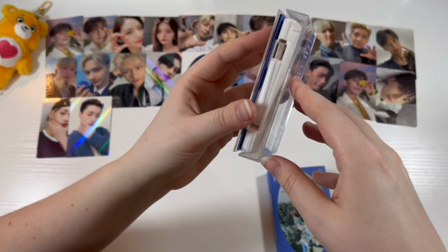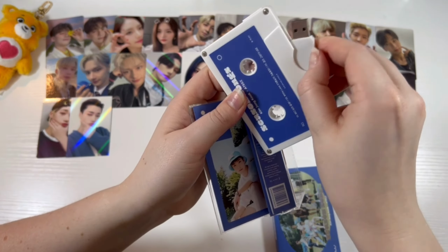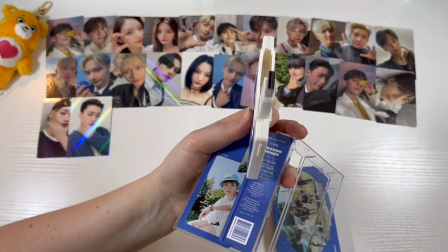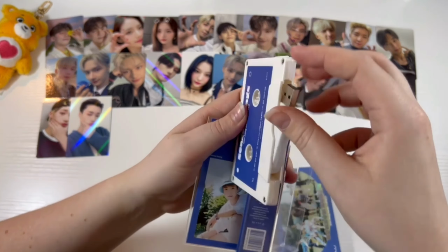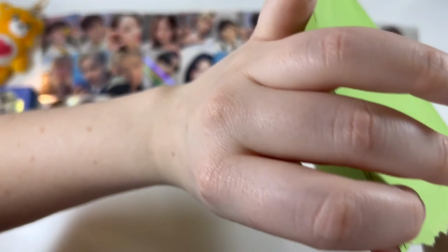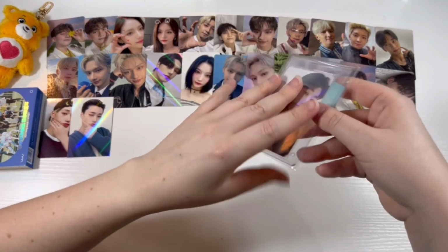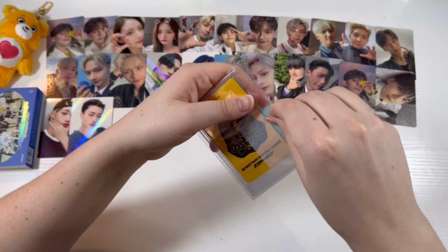That's funny. Oh, wait. Oh, that's so cool. That's cool. Ta-da. I'll put that right there. I always wonder why they put them in these green envelopes. Wow. We are on an ateez roll.